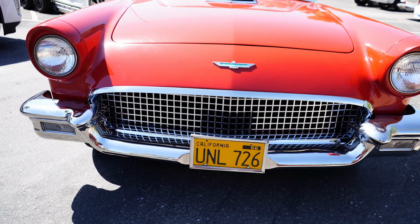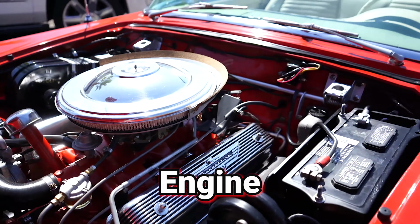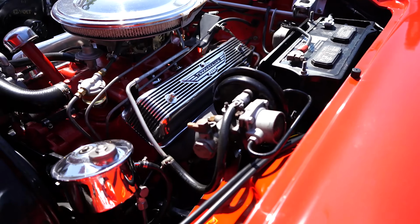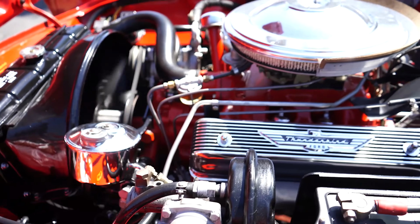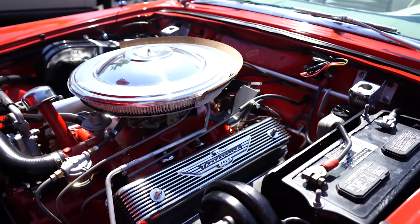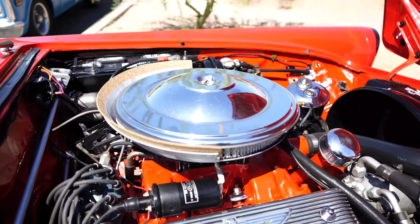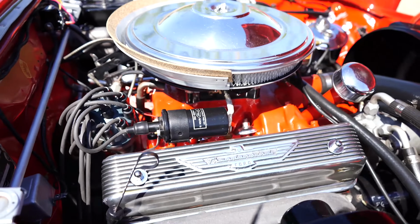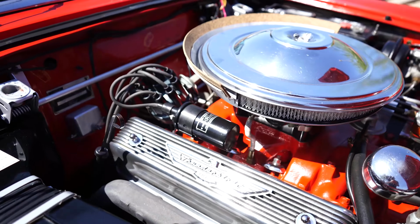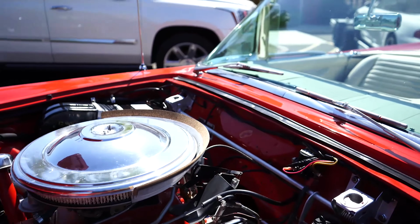Let's take a look underneath the hood. As you can see under here in the engine bay, everything is nice and detailed. Looks really good. There's lots of receipts that go with this. That was all done in 2019. So the good thing with that is you know that it's been recently refreshed, so it's all good to go. The engine itself is in really good shape, and all the detail that goes along with it is really good. We'll get this closed.